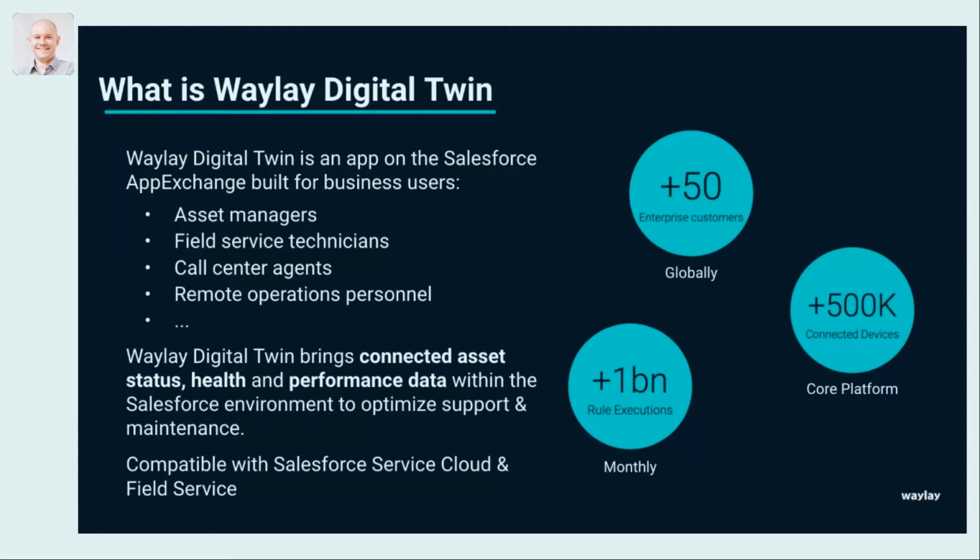Throughout this presentation, I'll show you the Waylay Digital Twin app and how it interacts with the rest of the Salesforce ecosystem. More specifically, we're going to focus today on Salesforce Service Cloud and Salesforce Field Service. If you want to know more about all of the capabilities of the Waylay Digital Twin, feel free to go to waylay.io/digitaltwin, where you'll find quite a bit of information around its technical capabilities, but definitely also around the business benefits that it brings. As you will see throughout this presentation, Waylay Digital Twin is really an ideal solution to bring the OT domain and the IT domain with Salesforce closer together.